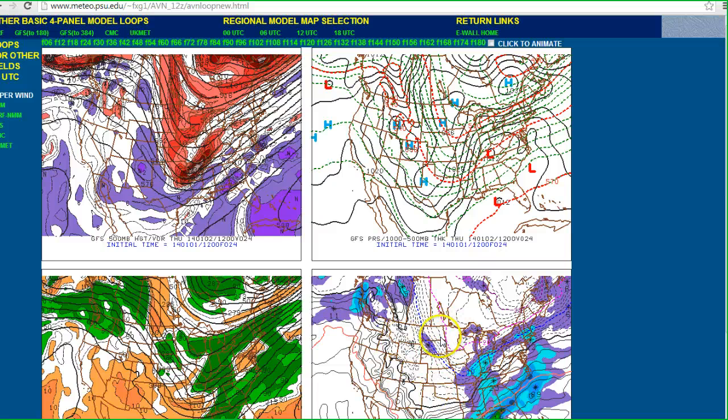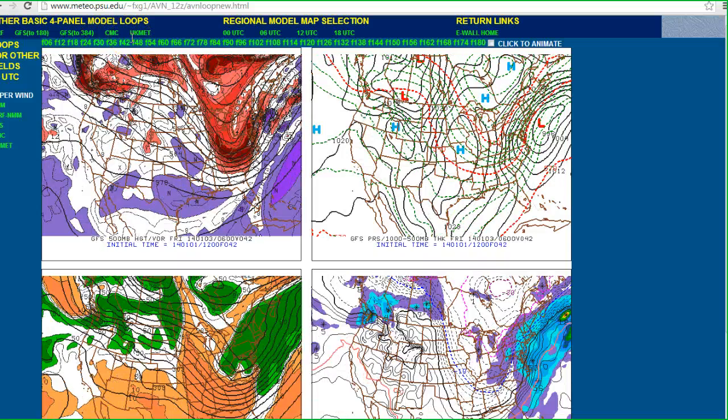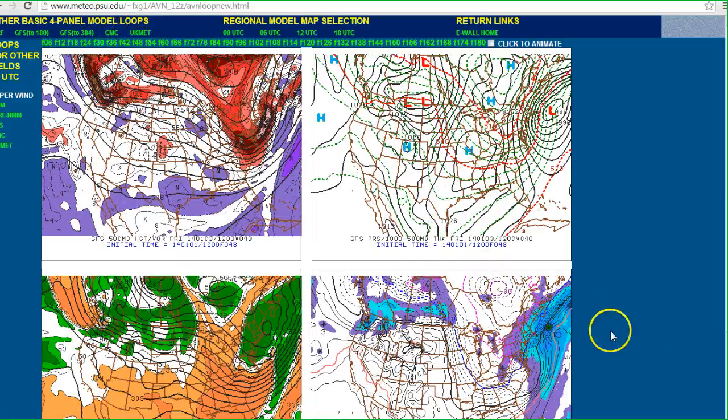Very, very cold across the central Plains, as temperatures across the Dakotas and Minnesota are going to remain negative. And here comes the storm system into Friday morning in the Northeast. It's going to be a quick mover, but most of New England is going to see snow.